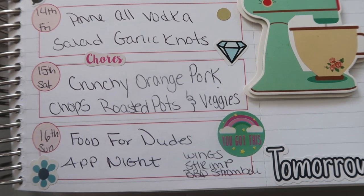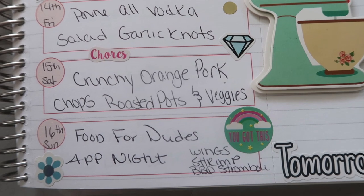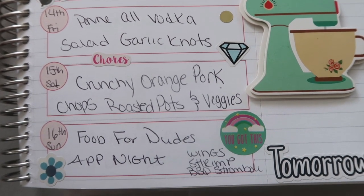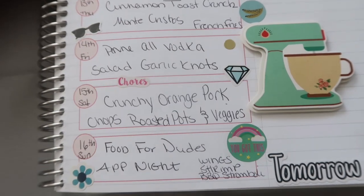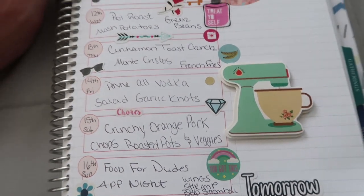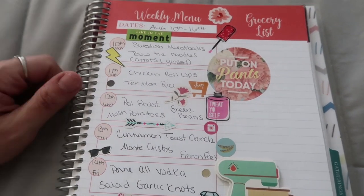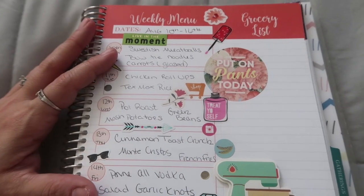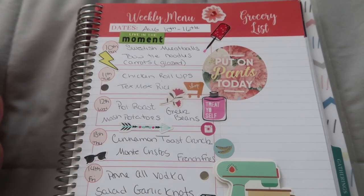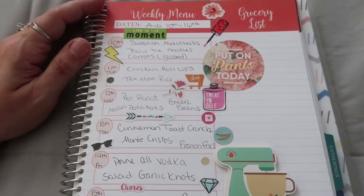It's pretty simple. It's some shrimp and wings and a barbecue stromboli. It's three separate recipes out of that book that he's going to share with you guys. So I'm really excited, and again, he'll be able to take the reins. If you guys missed yesterday's video, I posted the last Food for Dudes, and Daryl did an amazing job for someone who just started to divulge into the whole video, cameraman kind of thing. So if you guys missed it, make sure you check that out.